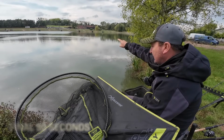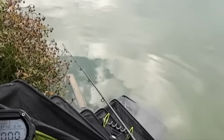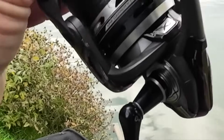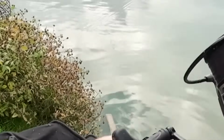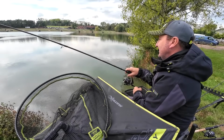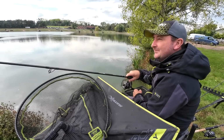Fish there, over there being landed. Can't tell who that is, but that was another tip. My tip's going. There's literally about a minute and a half left. I think this is a bream. Unbelievable, isn't it?